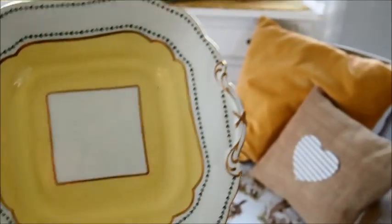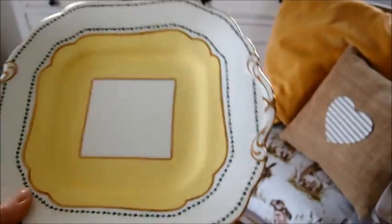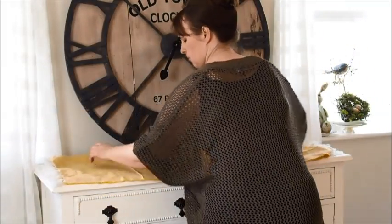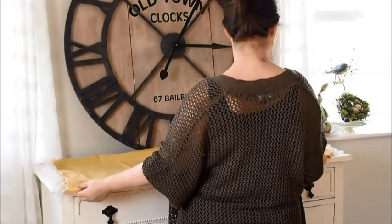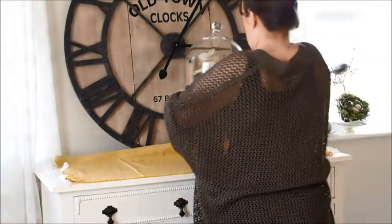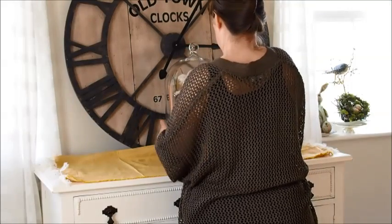So the colours for this room are inspired by these gorgeous vintage plates I've just picked up from the charity shop. And I also picked up this throw which was from the pound shop. You might remember last year I picked up some in a teal duck egg colour which I used on my Easter table display. So I was really pleased when I spotted that there was one of these there.